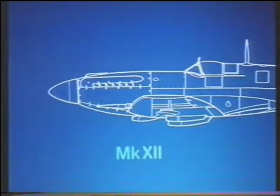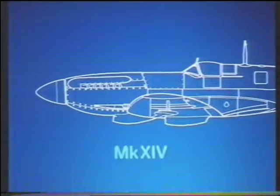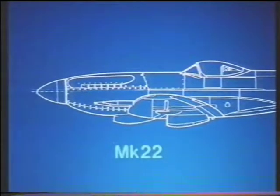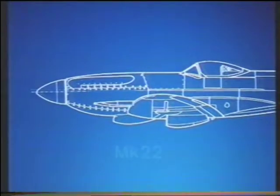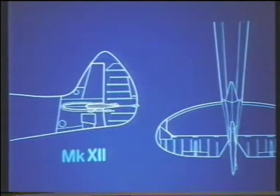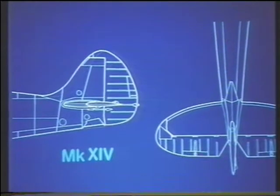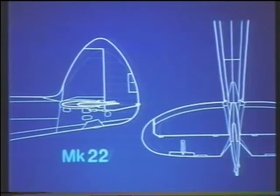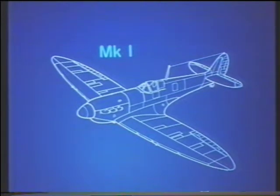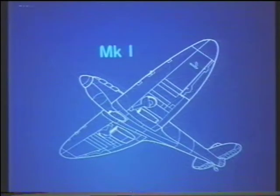The Griffon engine was 9 meters larger, but frontal area only increased 6%. Adding a 2-stage supercharger lengthened the nose of the Griffon engine 14 and PR-19. Over 2,000 horsepower propelled the Mark 22 to 450 miles per hour. The fin and rudder of the Spitfire changed too to contain the increased torque and to maintain stability. The area of the tailplane remained unaltered until the very heavy Mark 22. From first to last, the wartime Spitfires appeared unmistakably Spitfires.